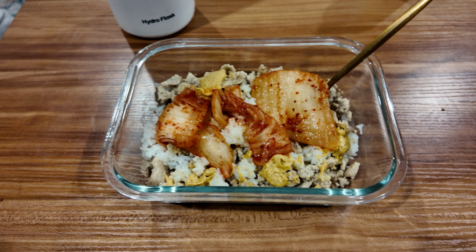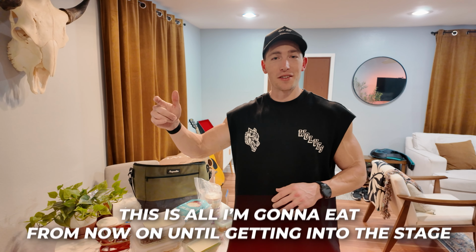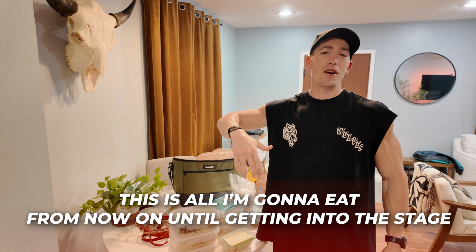Final dinner here in Torrance, and we got rice, turkey, a little bit of kimchi, and some hot sauce. Exciting stuff here at the Peters household. I got all my meals laid out. Again, I'm taking these on the flight with me because we're just heading there tomorrow, and then we're just there for Friday night, have the show on Saturday, and coming right home after the show.